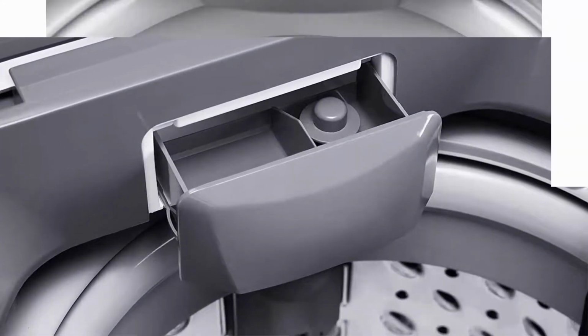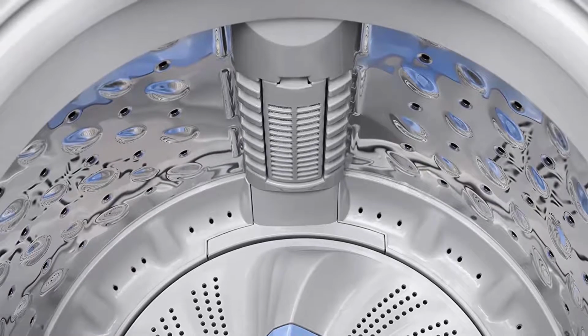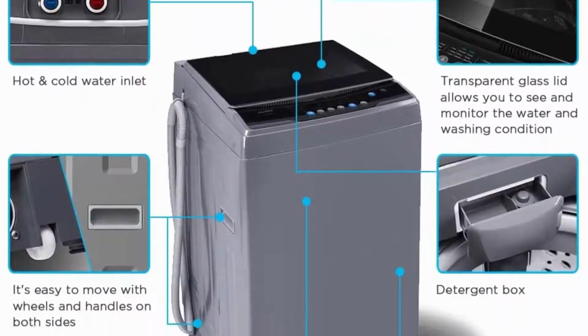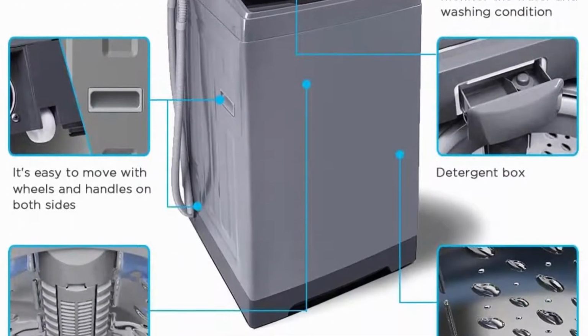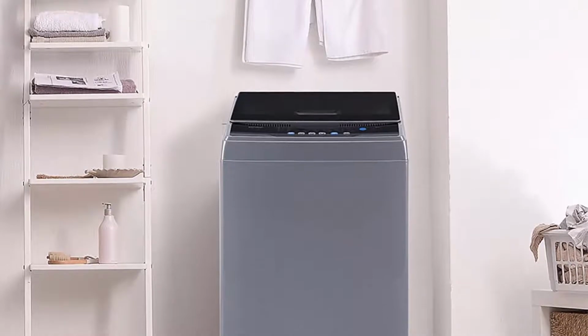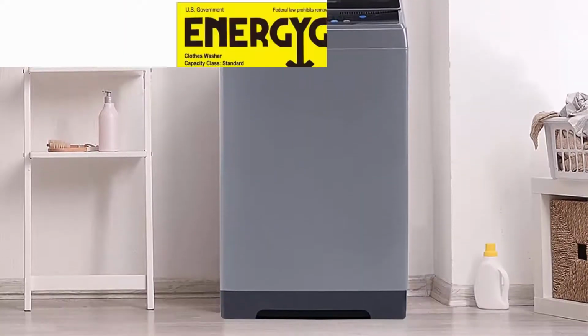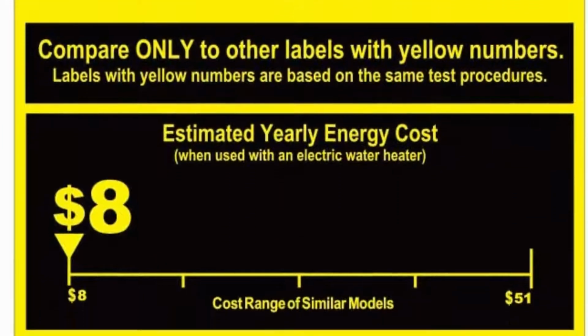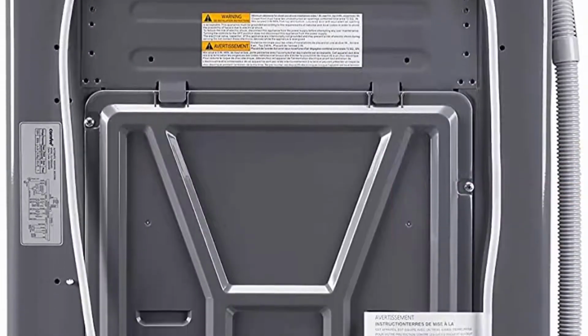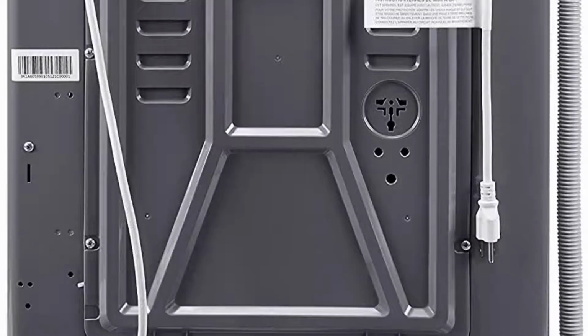The large capacity of 1.6 Cu.ft top load washer can hold 11 pounds of cloth. It equips with a stainless steel inner tub which lasts longer. Extremely energy saving, this washing machine equips with high quality and durable motor, providing stable power. Saving as much as 84% energy consumption comparing to similar models, our washing machine is able to save money for your household.